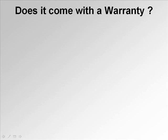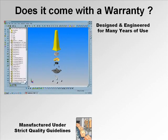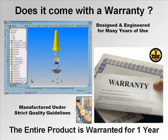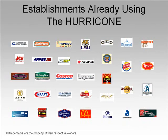Does it come with a warranty? The Hurricone was designed and engineered to give you many years of use and is manufactured under strict quality guidelines. The entire product is warranted for 1 year. Some establishments already using the Hurricone.